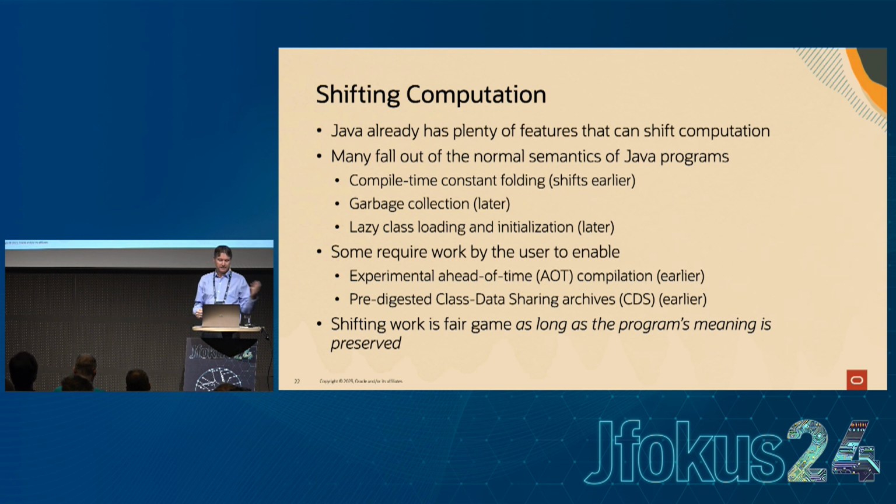So when something is not phantom reachable anymore, one example could be that we would free it immediately, but that would be very costly because our application has to stop and we have to mark it as free. So instead we just leave it there and leave it to the garbage collector to pick it up later. We have class loading and initialization, which makes things happen later in time. There are also some things you can do today. We can compile ahead of time, like a native image, which was spoken about before.